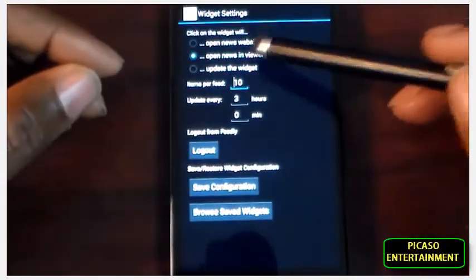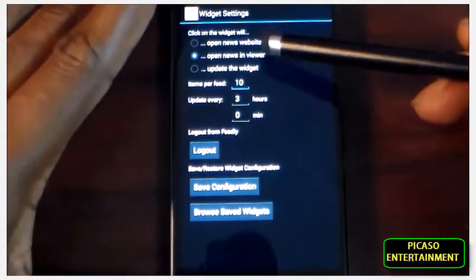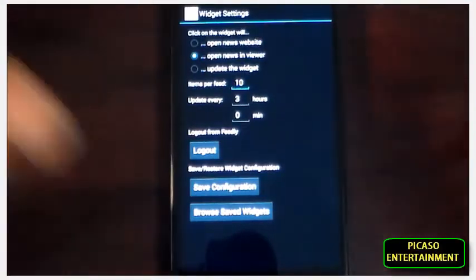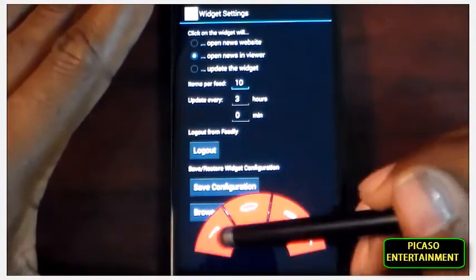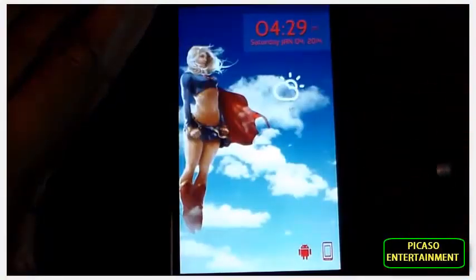And then widget settings, you set whether, when you click on an article, you want it to open in the website or the viewer, or just update the widget. And I just use it to open in a viewer. And yeah, that's basically it. It is a pretty cool app by those guys at My Color Screen.